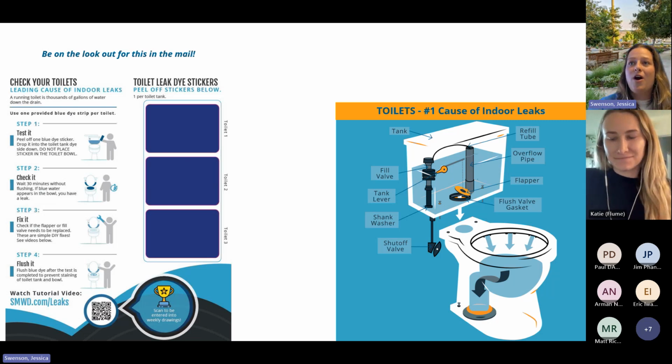Toilets are the number one cause of indoor leaks. They're the silent killers. Sometimes they can be silent and waste hundreds of gallons per day without you knowing. There will not be any signs of water on the ground. This water is running directly down the drain into the sewer system, which means money down the drain.